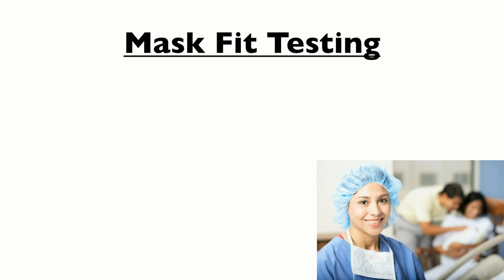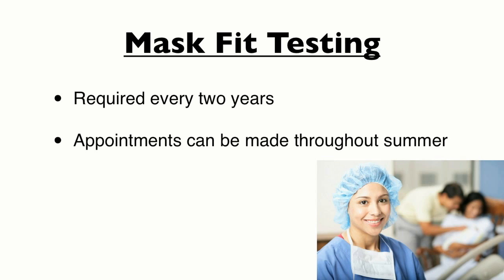Mask fit testing. Completion of your mask fit testing is required every 2 years. For your convenience, the School of Nursing has made arrangements with the company Synergy to provide on-campus mask fit testing through the summer months.